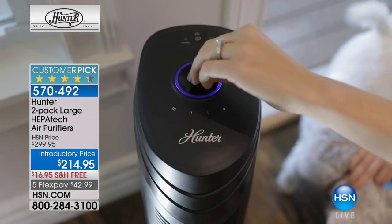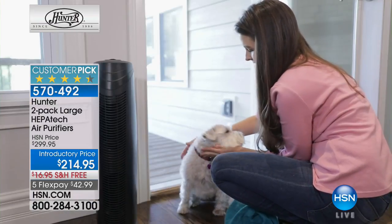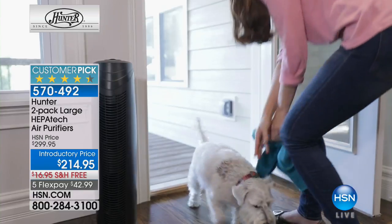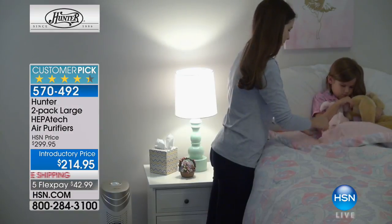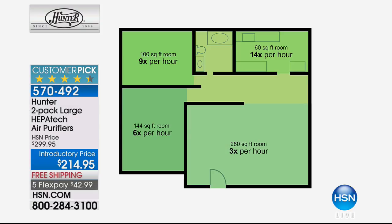So in a big room, let's say a 15 by 17 room, it will clean the air three times in 1 hour. That's almost 75 times in a day. Wait, it cleans a room three times an hour? In an hour. Look at this chart here. It filters all the air in the entire room three times. So it's like having an air house cleaner, right?